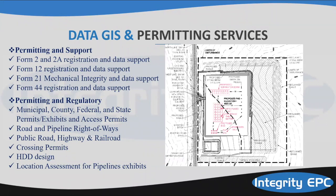Lastly, with the service offerings, we do not have a regulatory department per se, but we are oil and gas professionals that can help with all of your permitting needs. So if you've got a bunch of flow lines you need mapped out, we can help actually submit those Form 44s. This slide is tailored more toward Colorado, but we do have full experience with New Mexico, Texas, Wyoming, Utah, and even BLM permitting side of things. So if any of those needs arise, we can definitely help.